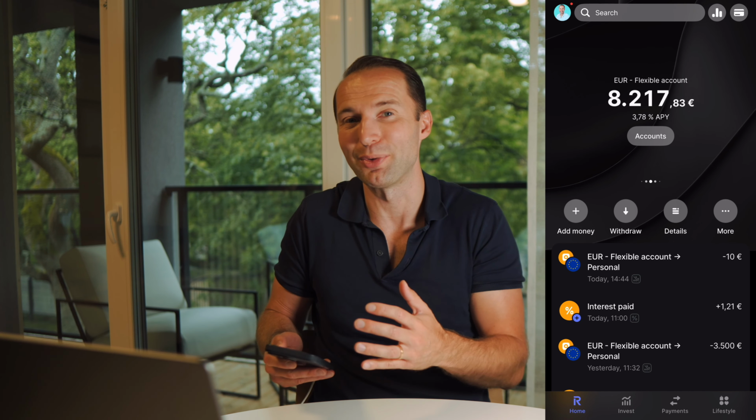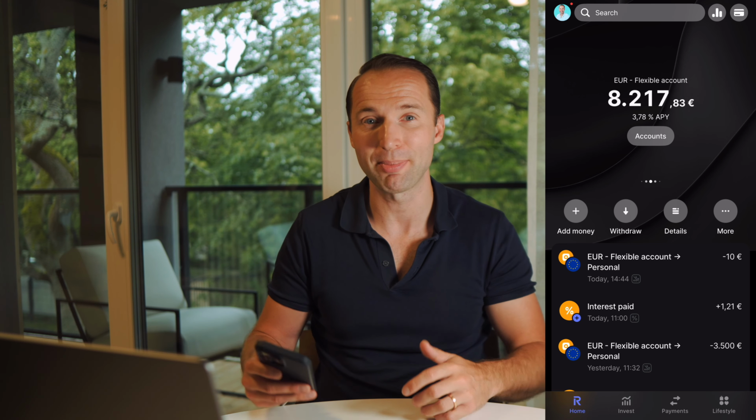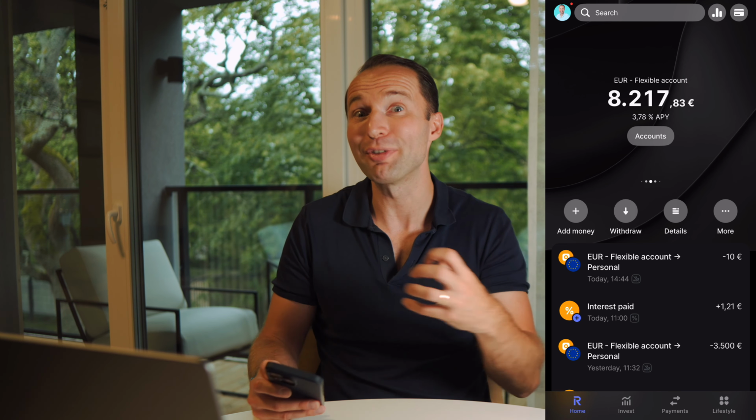It's just the power of having it in Revolut, because otherwise, I mean, obviously I can still withdraw from any other platform, but then once I withdraw it, I would have to send it to Revolut. And it depends on broker to broker or which app I use. But some of them can take up to 2 days, right? And that's just a little bit long if I need the money right now.